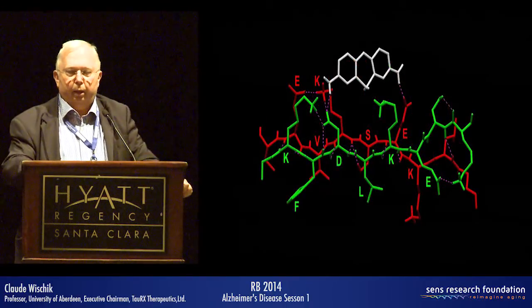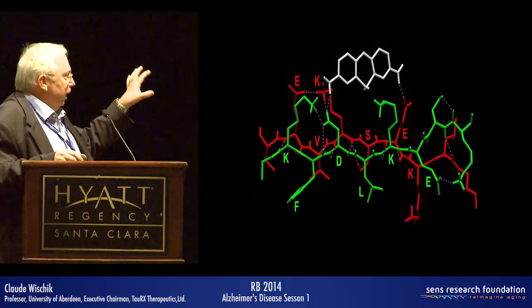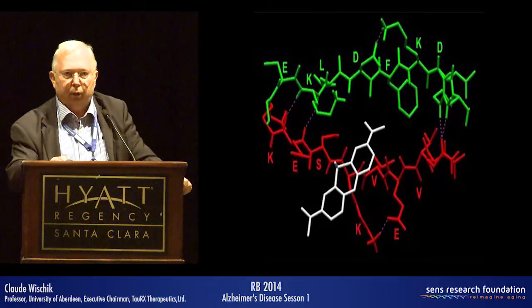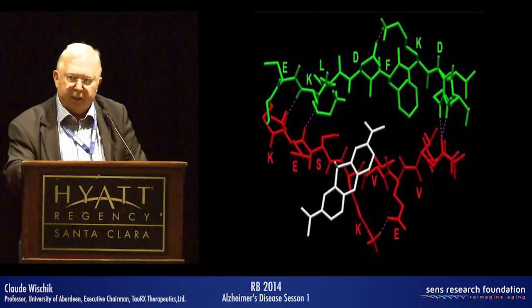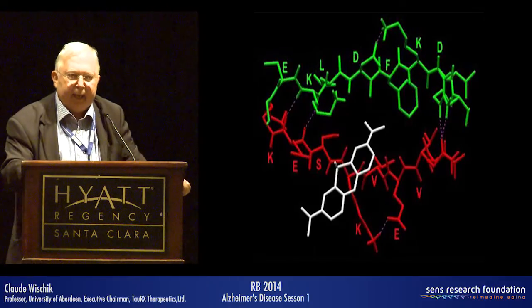Adding methylthioninium destabilizes that cage-like structure and leads to unzipping of the beta sheet. And you can see the dotted lines are essentially the bonds that hold the beta sheet together. This is a model that comes from essentially a minimum energy model, molecular dynamic modeling.